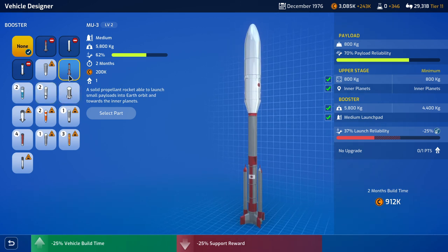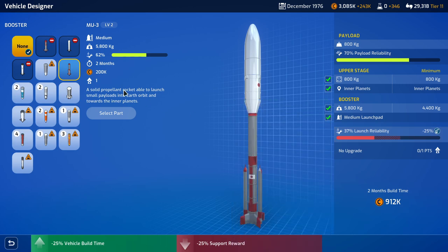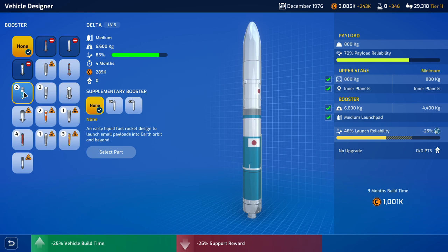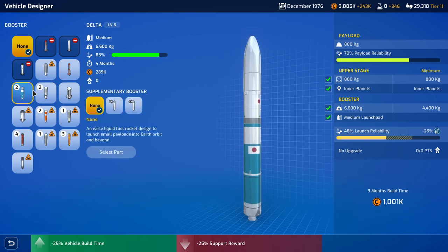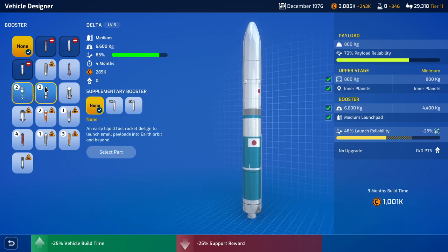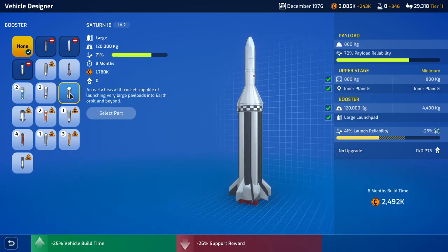Wow, that looks like a rocket, doesn't it? I mean, it says it could work. So we have an experimental fuel thing on this, so that's why we have horrible reliability. But 37 is not good. This is better, but much more expensive. Not horrible, though. 3 month build time only. Wish I knew when the Mars window was for this mission. Because there's no point building it too early, right? Delta is always the best on reliability.